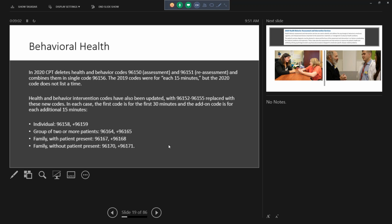There are going to be times in your life, hopefully never, God forbid, where you get a devastating diagnosis. And one of the things that the oncologist might do is refer you to a behavioral health specialist to try to analyze, like if you're in end-stage renal disease or end-stage cancer. So they have a set of codes for behavioral health that are in your CPT book. And they deleted a couple of them and made them 15 minutes instead of longer codes. Not that you'll ever use these, but again, I have to kind of talk about them.